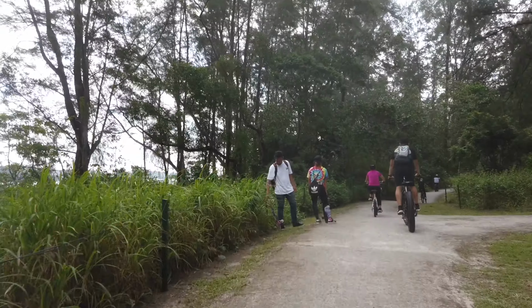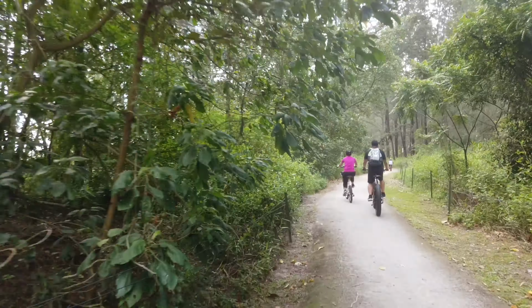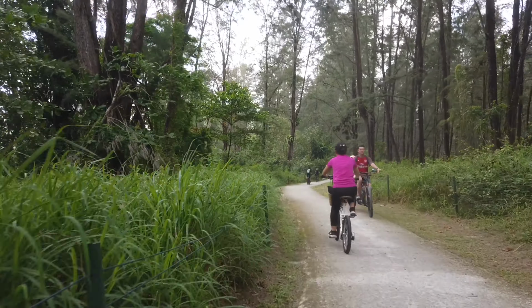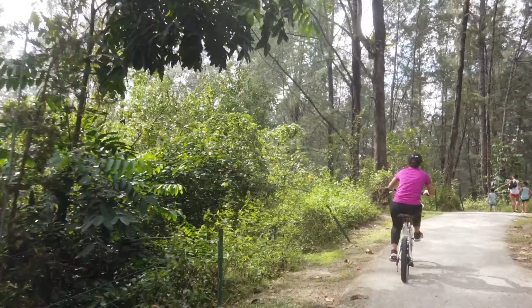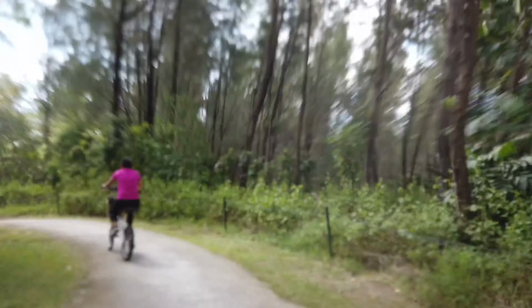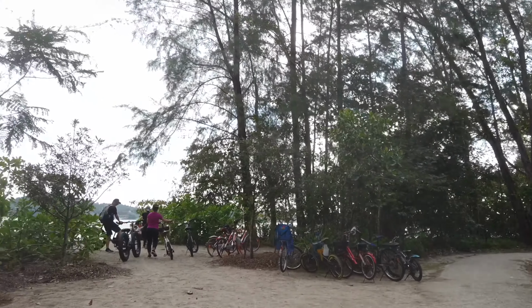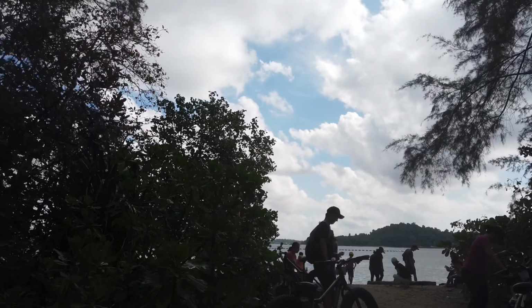Coney Island Park, which is being managed by the NParks Board of Singapore, is home to a wide variety of habitats including coastal forests, grasslands, and mangroves. It is also home to a wide variety of flora and fauna, some of which are critically endangered as of now. Oh, by the way, the park is open from 7 a.m. to 7 p.m. only. And there is no entrance fee.